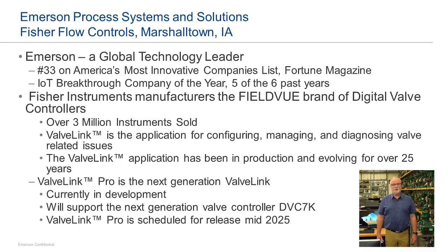Emerson is a global technology leader. Emerson is ranked 33 on Fortune magazine's most innovative companies this year. And we are the IoT Breakthrough Company of the Year 5 of the 6 past years.